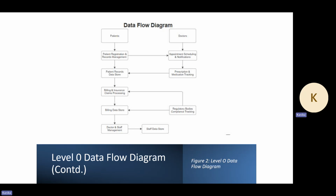Basically, it shows how patients go through registration and record management, with patient records held in data stores. After that they go to billing, and if they have insurance they claim through the process with regulatory bodies like compliance tracking, through which the billing is automatically made to the billing store. After that they go to doctor and staff management, to the staff data stores, and all of these things are covered through these data flow diagrams.